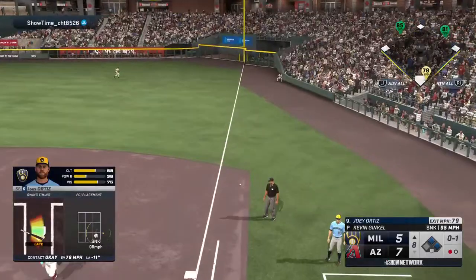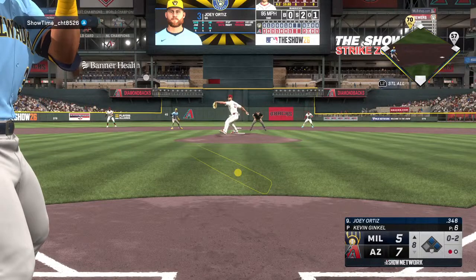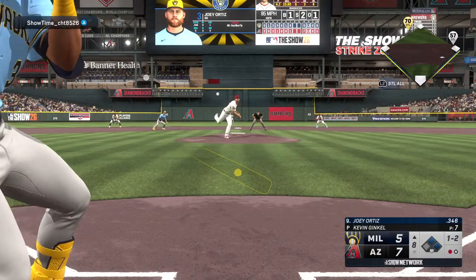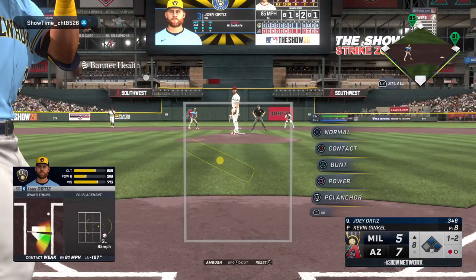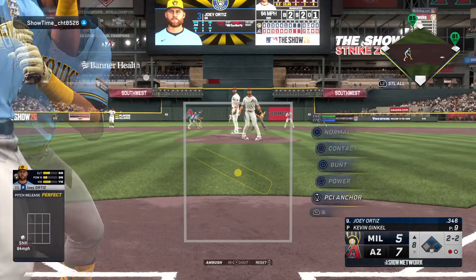Hit on the ground to the right side. Down the line, and it's foul. 2 on, 1 out. And that one upstairs, ball 1. Battling here as he fouls it away. Flew open a little bit with that front shoulder, but was able to slow his back down just enough to make contact with that pitch. Keep the bat alive.